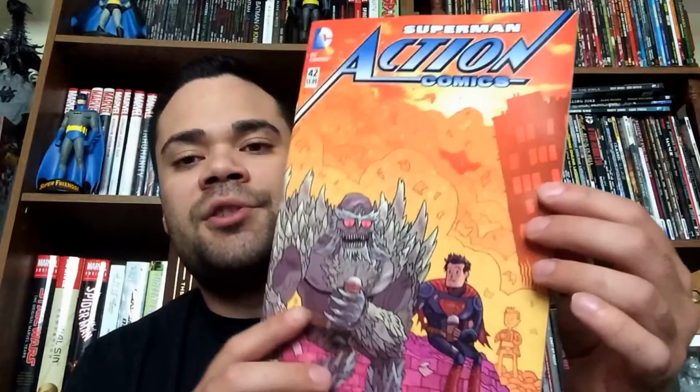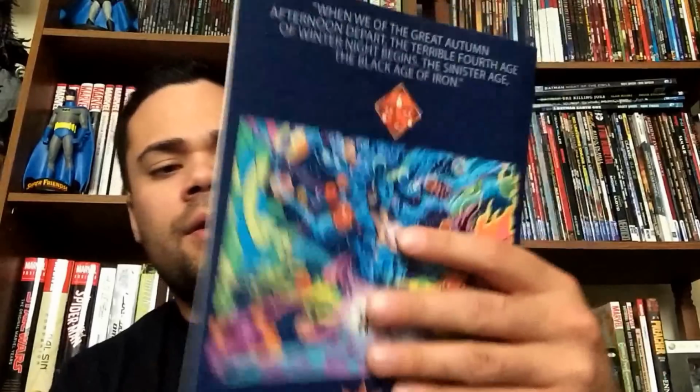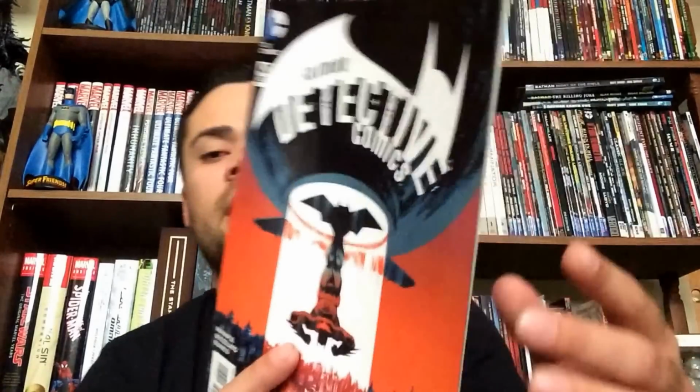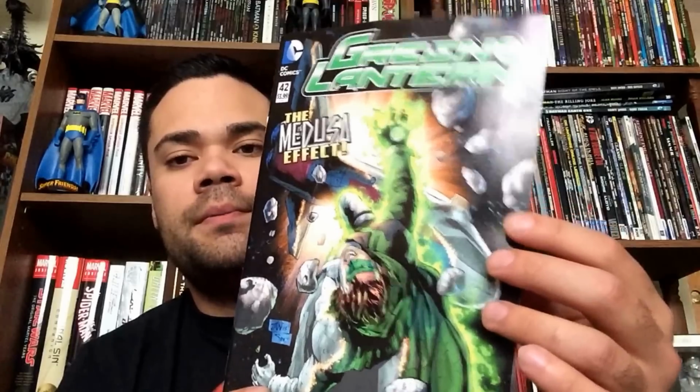Picked up Action Comics number 42. I got this Grant Morrison 18 Days issue number 1. This one was $1, so I went ahead, why not? Let's give it a shot and see how it is. Plus, it's a Grant Morrison book, so it's not going to be that bad, I don't think. Detective Comics issue number 42. Got Green Arrow issue number 42. Green Lantern issue number 42.